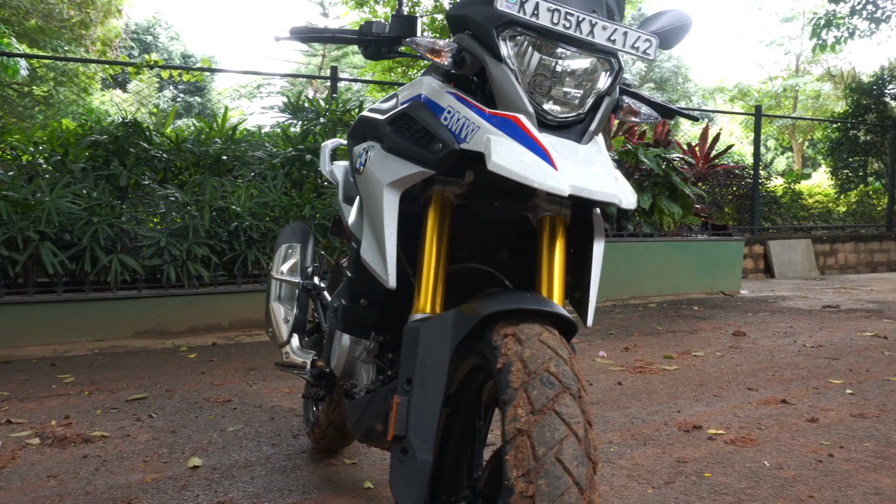Number two, it's a halogen bulb, which we had seen in the 1990s. It's not that bright actually. The third thing is the lamp focuses, as he told, on trees and plants. It doesn't focus on the center of the road, so that is a major flaw. You need auxiliary lights. They're literally focusing towards nature. But BMW, you should consider the road also.